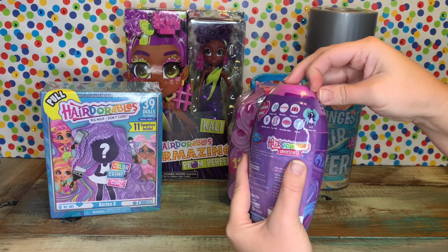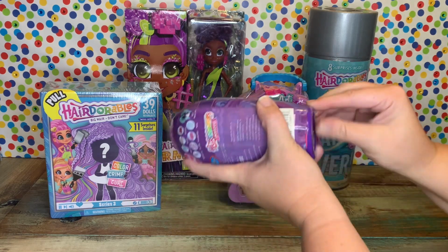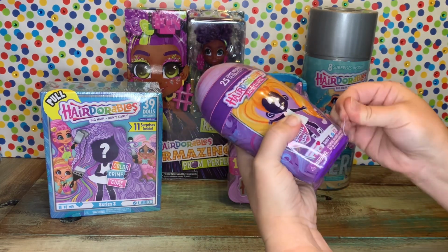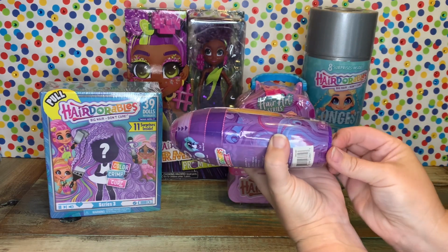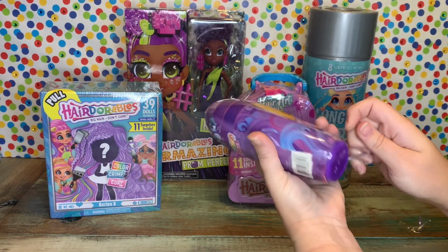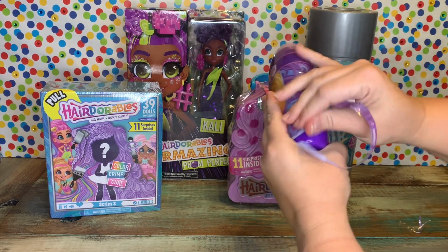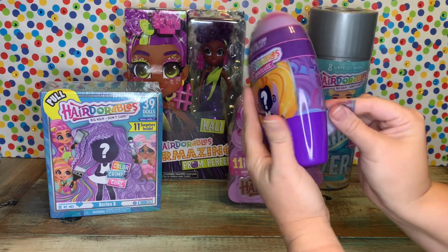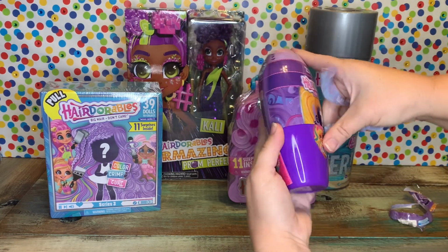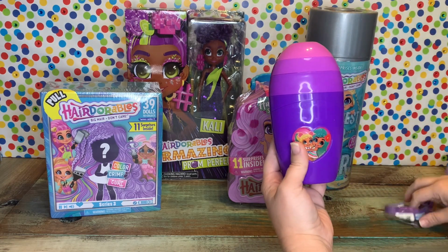It has a tear strip, maybe. There we go. Well, didn't really tear up the tear strip very well, huh? Gonna have to use my scissors, I think. Wait, I'm getting it. I love this little bottle. It reminds me of like a shampoo bottle. Oh, it is a little shampoo bottle.